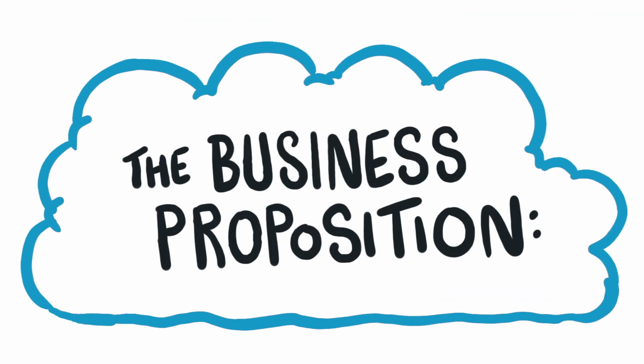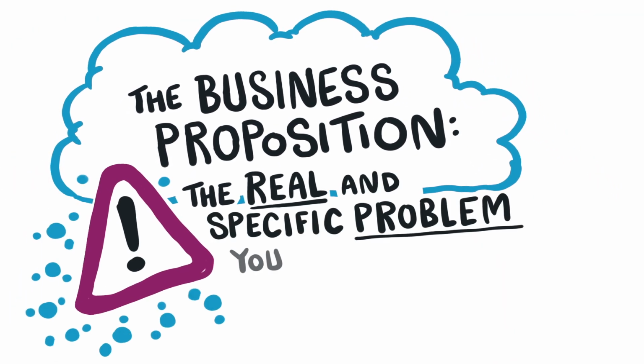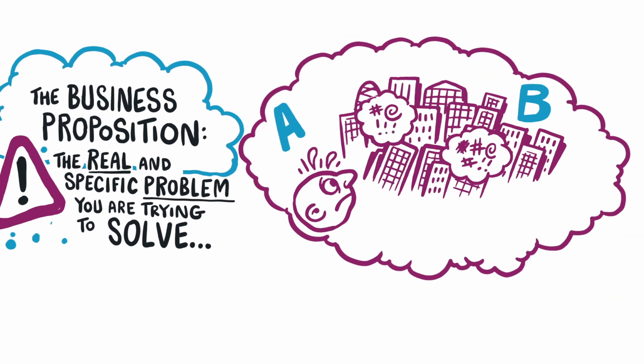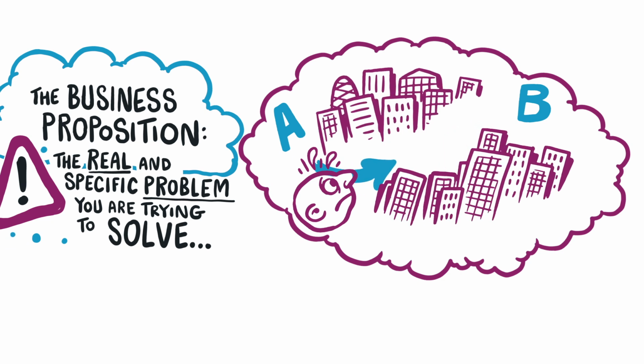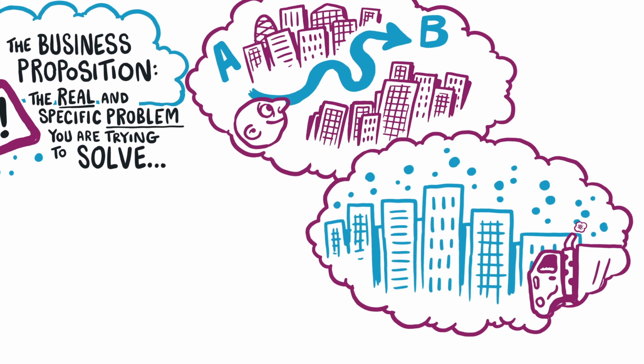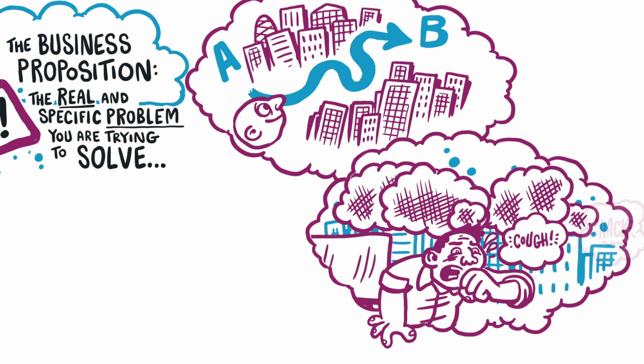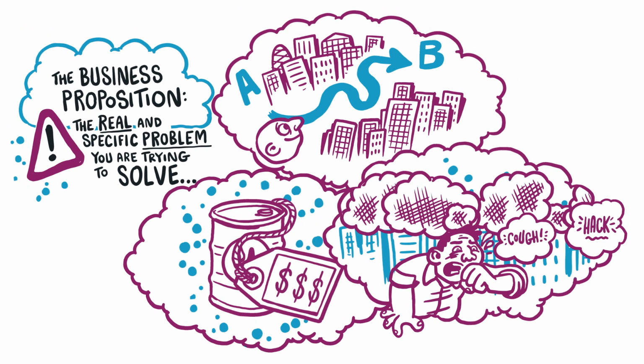The first question the lab asks about any project is its business proposition, the real and specific problem it is trying to solve. In the electric car example, the business proposition could be to build a product that solves the problem of mobility in urban areas while reducing reliance on fossil fuels and pollution.